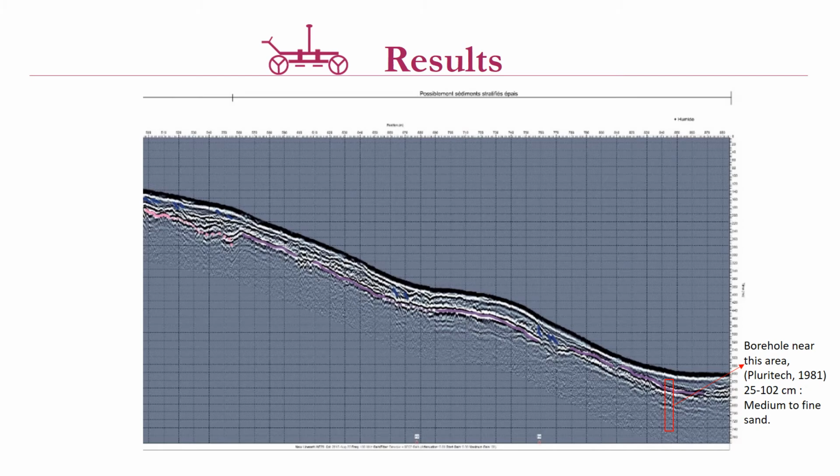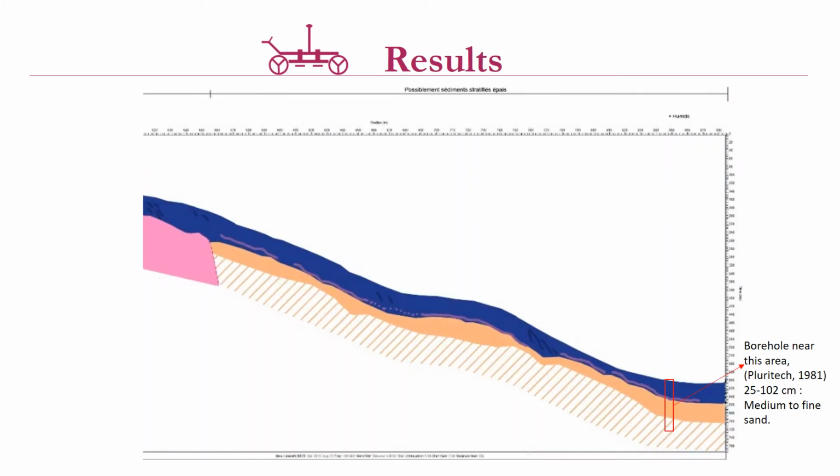But because of the attenuation of the signal below the top of permafrost, it was interpreted as glaciofluvial subaqueous outwash fan sediments. There is a borehole near the end of this profile, in which the first meter consists of medium to fine sand. So this is consistent with the interpretation that was made for this profile.